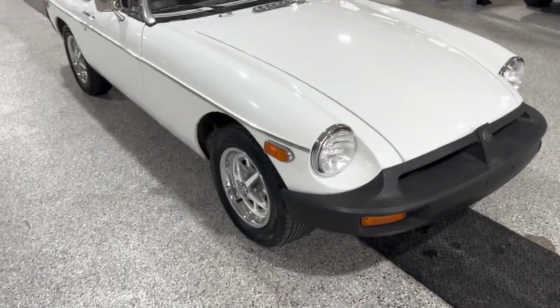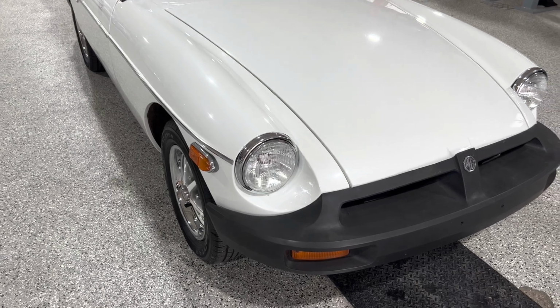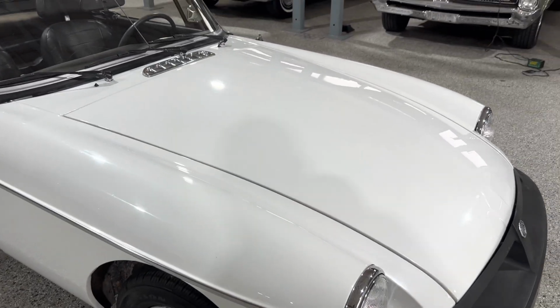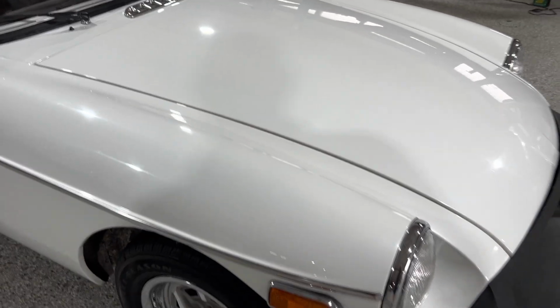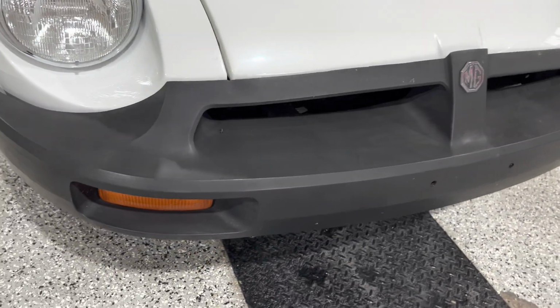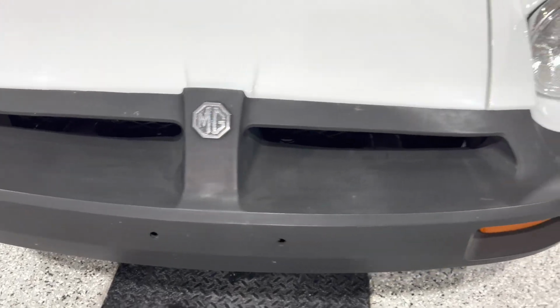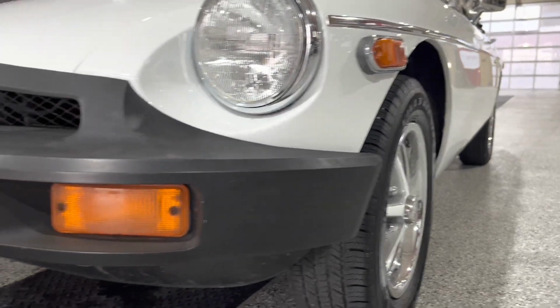Let's zoom in here on this car. So this car has been repainted. Somebody's done a little light restoration to it. Done a really good job. It's not a show quality or concours job, but it's really nice. Looking along the bumper here, the bumper is in really, really good condition. These usually have gouges and are warped really bad and all that stuff, but this little guy is in really nice shape.